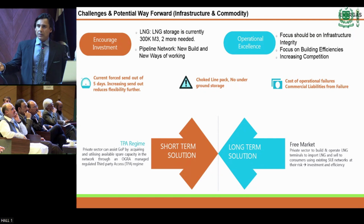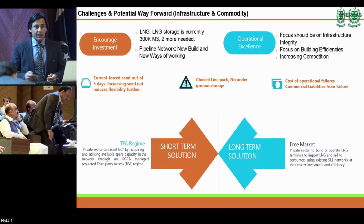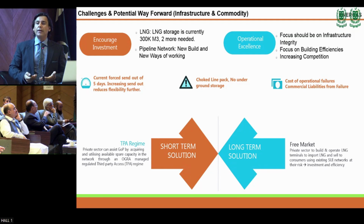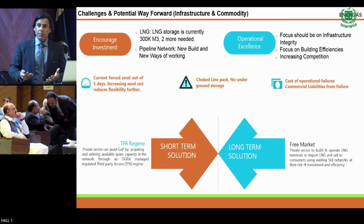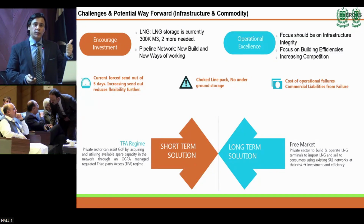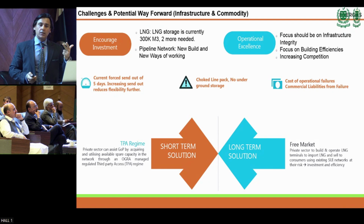We need more pipelines. The new terminals that haven't come in, I think we've been fighting over it. There's been push and pull primarily because of lack of pipeline access. You've got to invest in pipeline access. Operational excellence. Focus should be on infrastructure integrity, ensuring you have maximum utilization, but at the same time, making sure it doesn't disrupt, like we have in the case of the pipeline these days. So, as I mentioned, we have a 4 send out of 5 days. Choke line pack. The cost of failures of this infrastructure, the commercial aspect, is not going to be in a few $100,000. It's in millions, and potentially, God forbid, it could be a lot higher.